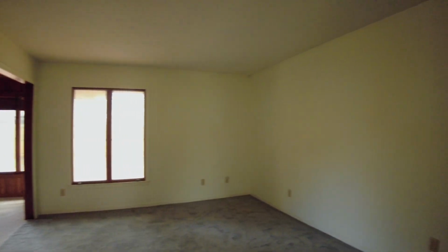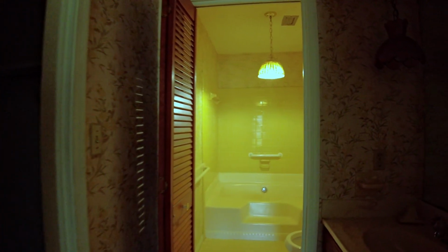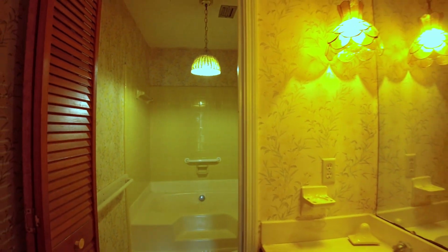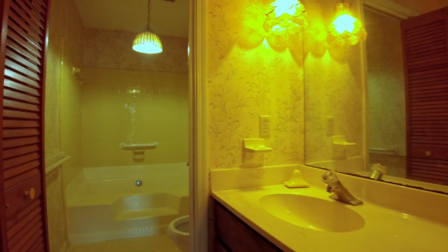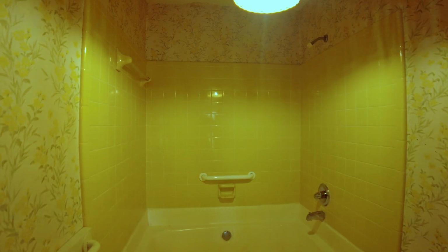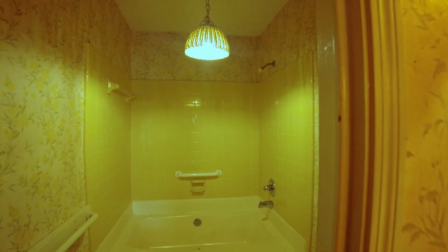Okay, let's start with this side of the house, because I'm assuming this is going to be the master bedroom. Yeah, so you got a slider going out back. Oh yeah, dated bathrooms. So this is the master. So basically this is a total gut job and needs to be gutted and redone, all modernized. Does have a decent sized walk-in closet. Okay, so that's the master.